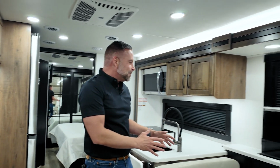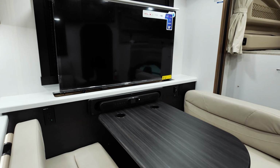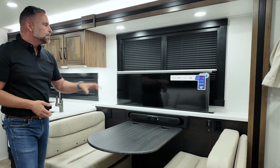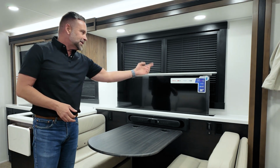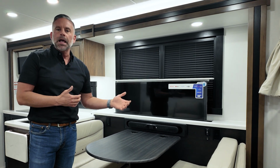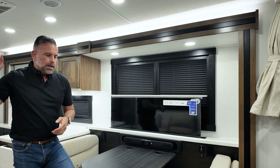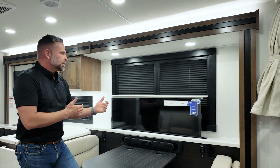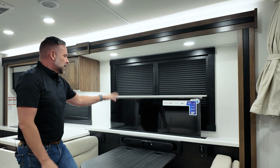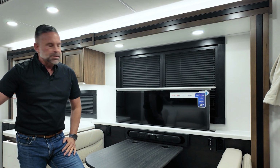Moving over here to the dinette side, a few things I want to point out. We do have a television, a 50-inch smart TV. All of the TVs in this coach are smart TVs. Great thing about that is you can stream, as it states on there, any of the TV streaming or movie streaming apps that you would like to. You can run that off of either your Starlink, or potentially, if you'd rather go with the satellite aspect, that InMotion satellite. It's on its elevator, can go down, be out of the way when you're not using it, up when you want to use it right across from your theater seats.